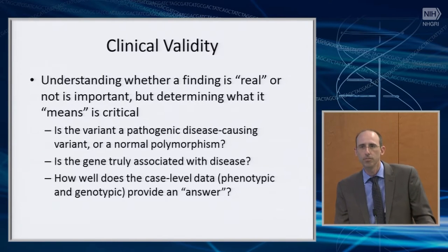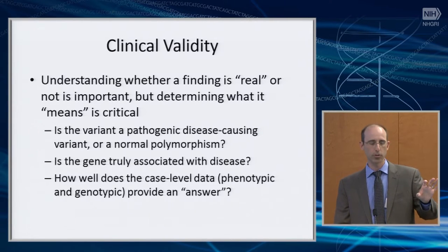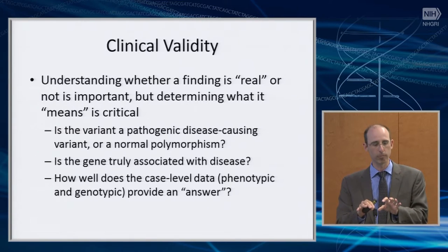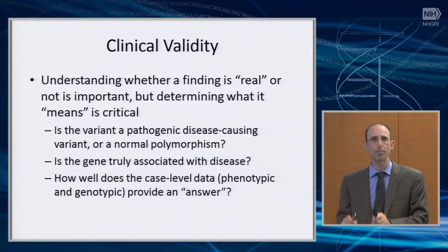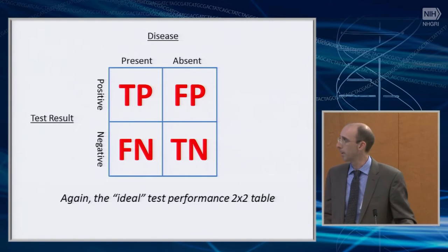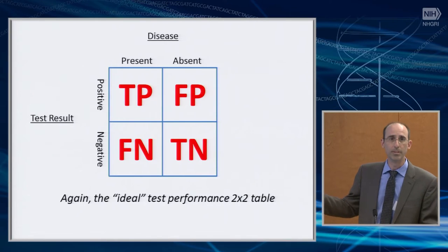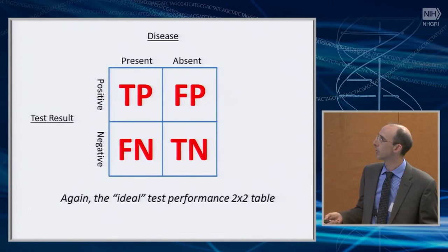Is the gene truly associated with disease? Who decides? How well does the case level data that you have on your patient or your participant, the phenotype information, match up with the genotypic information to provide you with an answer for that patient? Have you solved that case? And so again, you can think about the ideal 2x2 table. The disease now, not the variant, but the disease is either present or absent in this patient, and your test result is going to say that it's either positive or negative.